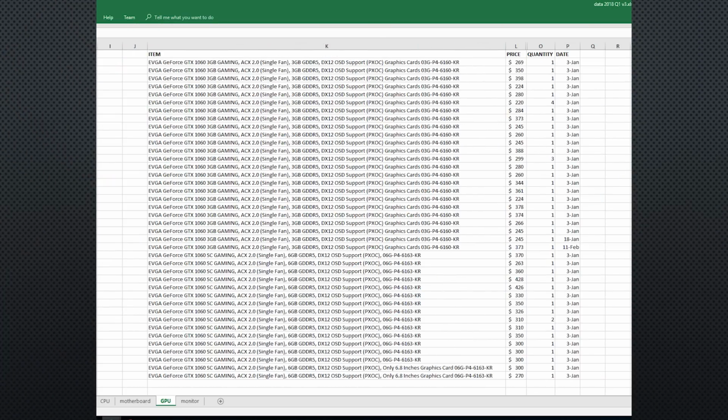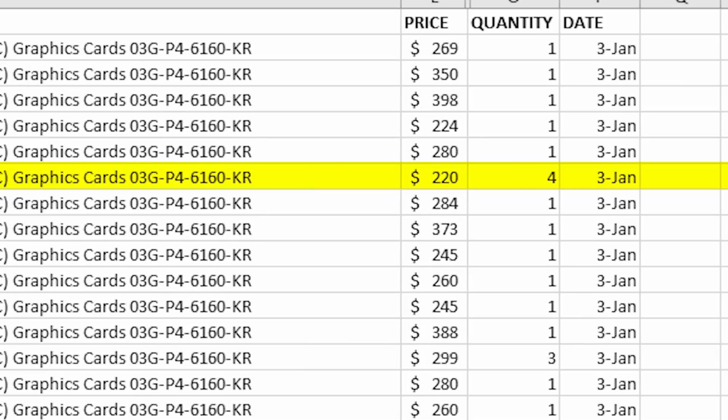So does that mean that all of those cards were bought by miners? Not necessarily, but consider that all but 2 of them were bought on the same day in January, and that one person bought 4, and that the 1060 doesn't support 4-way SLI.